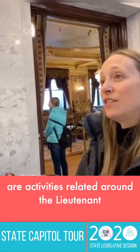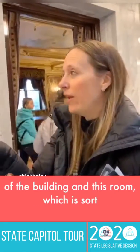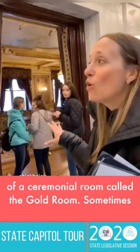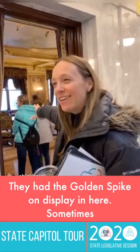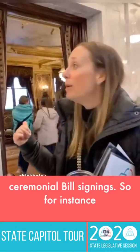In the state capitol building are activities related around the lieutenant governor's office and the attorney general's office, which are all located on this floor of the building. And this room, which is sort of a ceremonial room, is called the Gold Room. Sometimes there are museum displays in here. Last year they had the Golden Spike on display in here. Sometimes there's press conferences, like the Clean Air Caucus holds their annual press conference in this room. And the governor does ceremonial bill signings in this room.